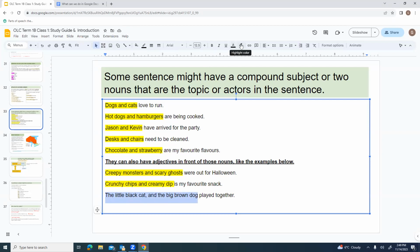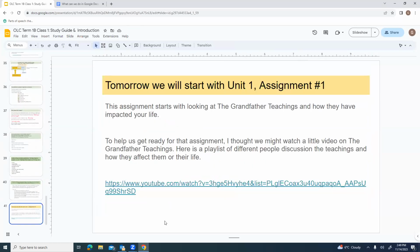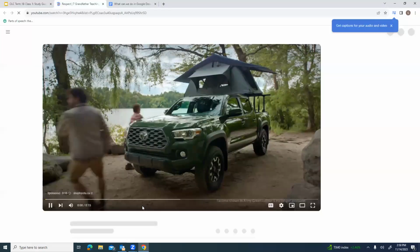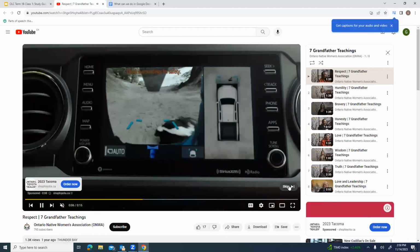Okay, I am going to skip ahead briefly to, where are we? Okay, tomorrow we are going to start with Unit 1, Assignment 1. And that assignment starts with looking at the grandfather teachings and how they've impacted your life. If you want to, there's a little video on the grandfather teachings, and there's a little playlist of different people discussing the teachings and how they affect them or their life. I'm just going to quickly go there and show it to you so you can find it again.